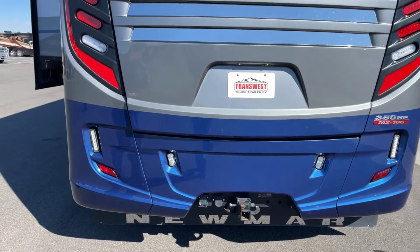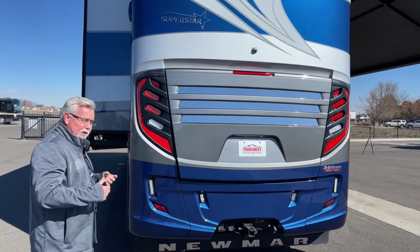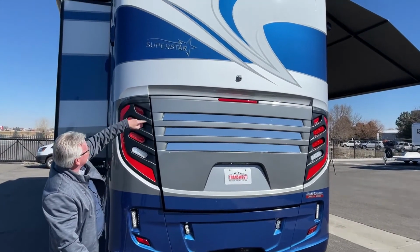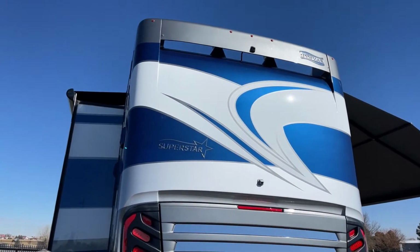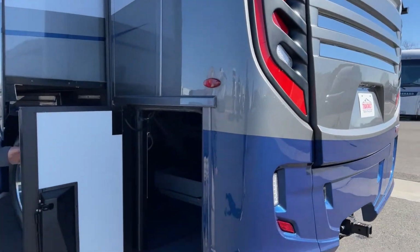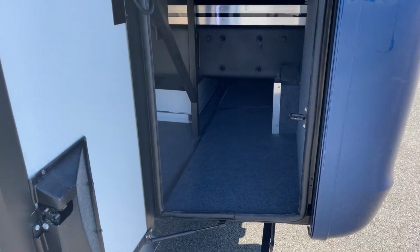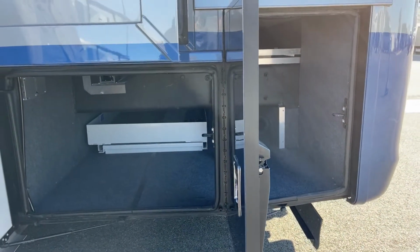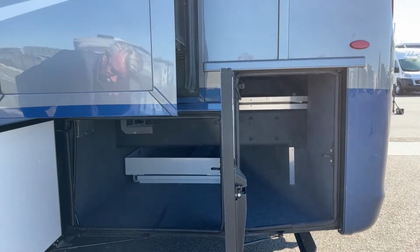This is the M2 106 chassis. It does have a 3-way camera system plus the 360 camera. And I'll point those out as we go inside, but you can see you've got 2 cameras up there. As we move around over here on the passenger side, again, look at the storage and the access you have here. You can put a lot of items in this back compartment where most other Super Cs, they're not a pass-through compartment. And they're very nicely finished.